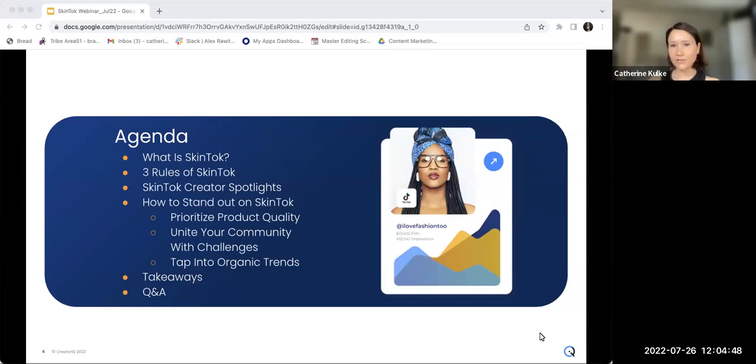So I think that's enough background. Now let's talk about SkinTok. We are going to cover a lot of ground today, and I just want to provide a quick overview of some of the topics that we're going to be exploring. We will start pretty high level, unpack the definition of SkinTok and discuss some of the unique dynamics of the SkinTok community. Then we are going to meet some of the most notable SkinTok creators, as well as their favorite brands. And next, we will walk through 3 key strategies that your team can actually use to win over the SkinTok community. And we'll also look at examples of how some brands have successfully put these principles into action. And then finally, we will recap some key takeaways from this session, and I'll answer your questions.